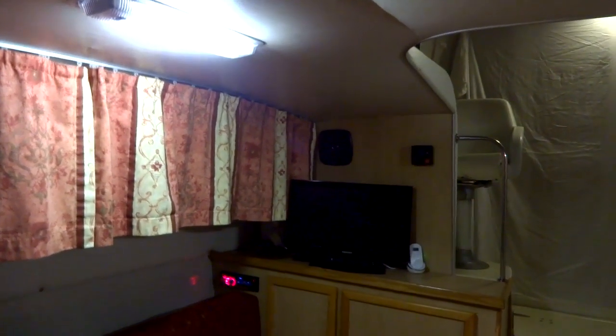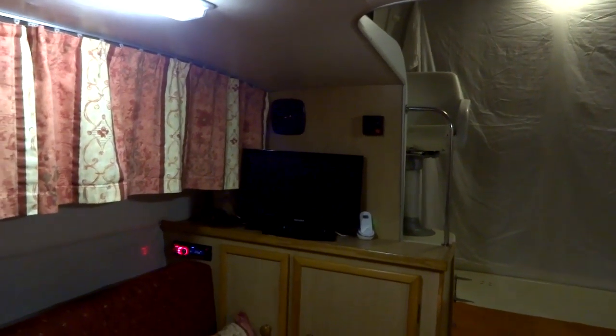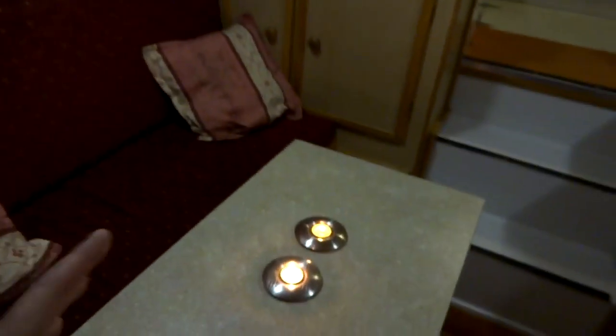You have them in different colour temperatures, they hardly take any power, they last forever, reasonably, something like 20,000 hours. But anyway, that's my little top tip for the night.